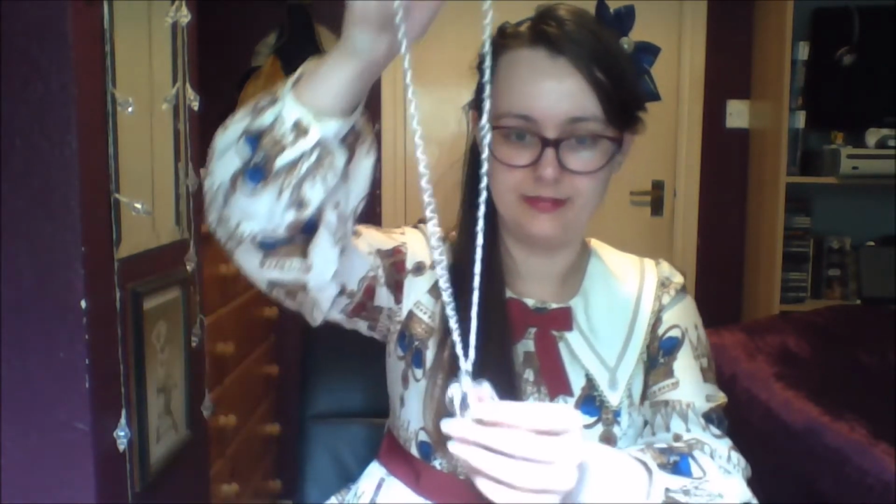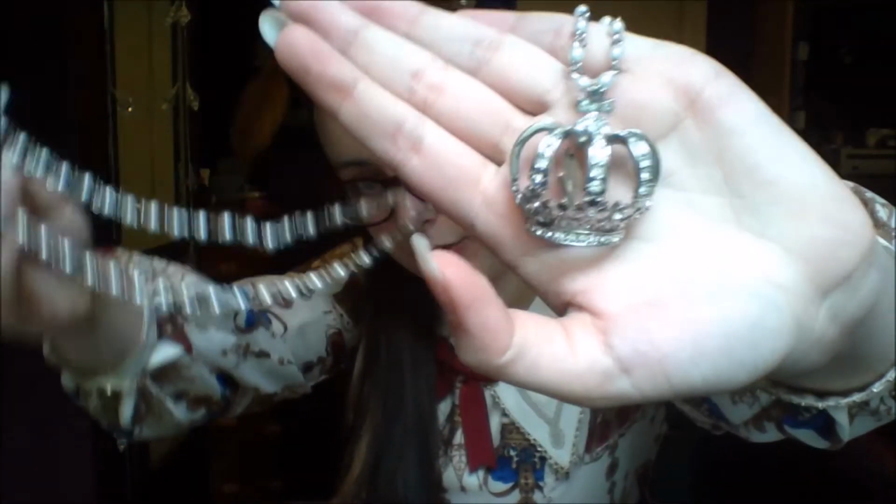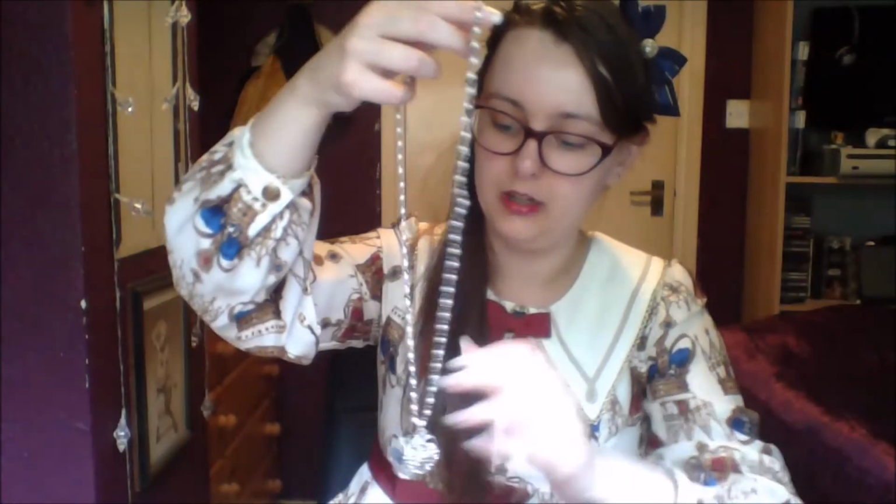It fits the dress, and I can't remember how much it cost, but it would have been well under, I want to say about 400 yen. So it's what I needed, what I was after, happy with it. And then to match it, sort of, I got a crown necklace from Meta. Again, this was bought used off Mercari or Frill, can't remember which one.